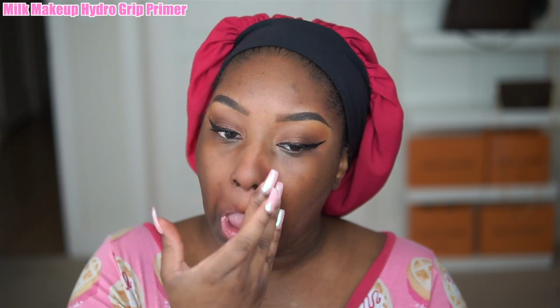I normally don't do 3 primers, but today I was feeling extra, so we're doing 3 primers. So after that, I am going in with the Milk Makeup Hydro Grip Primer, and this is just bomb, y'all. It just really allows my foundation to just stick to it. I love this primer so much. As y'all are aware, I use it pretty much every time.